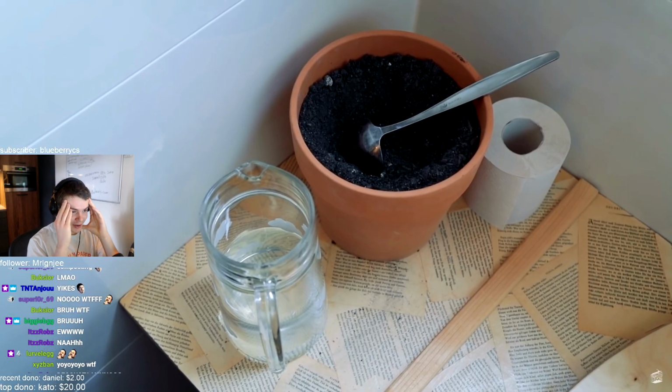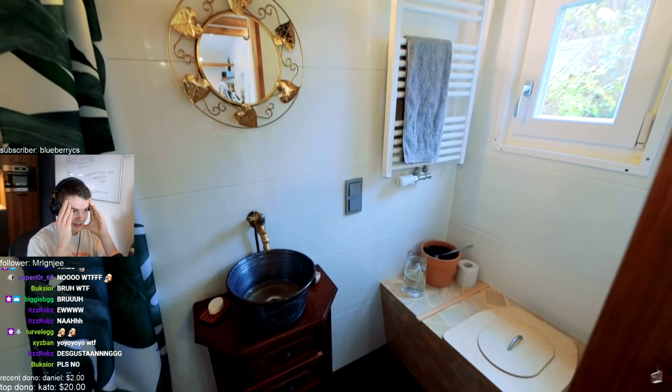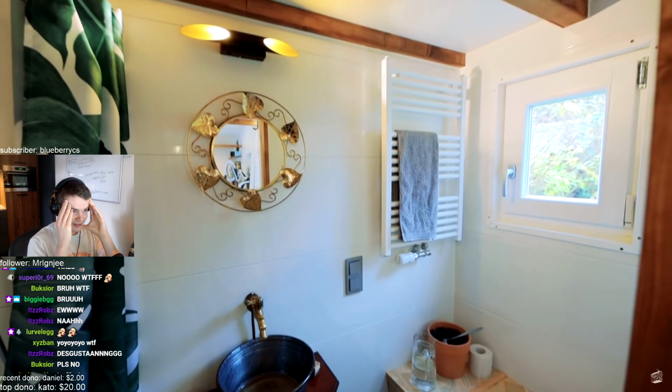Yeah, it's just in use for a week now, but I'm happy with it. I'm glad that I did it. So. Yeah, great. And then what you've done here with the vanity and basin looks really good.